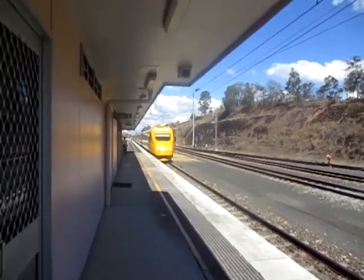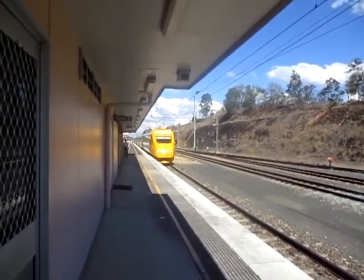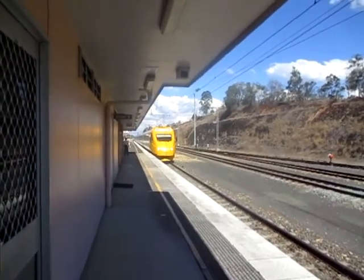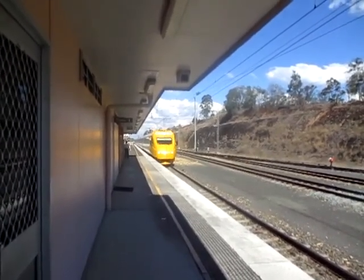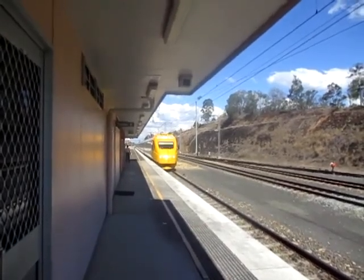This is the refurbished set. And one must admit that it's hard to tell the difference between the refurbished and the original. Come on, should be due out. Here she comes.